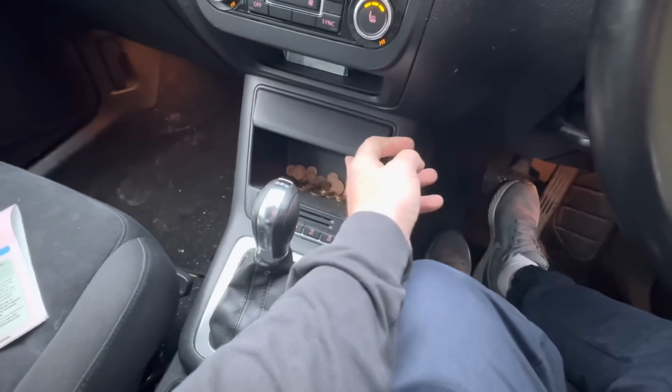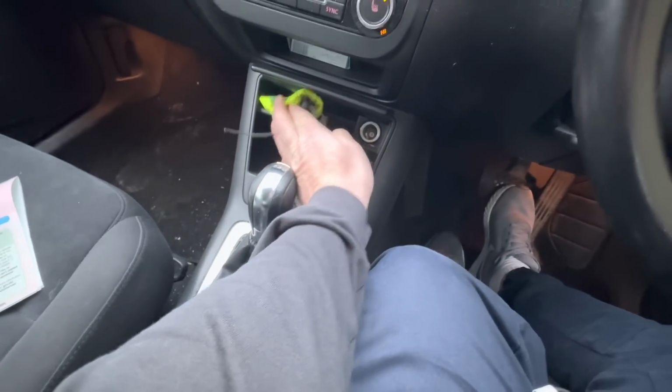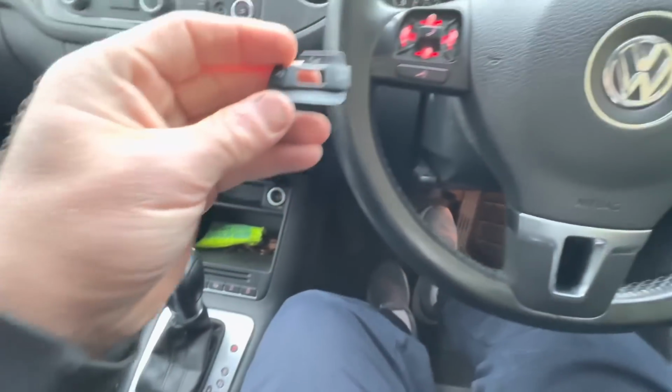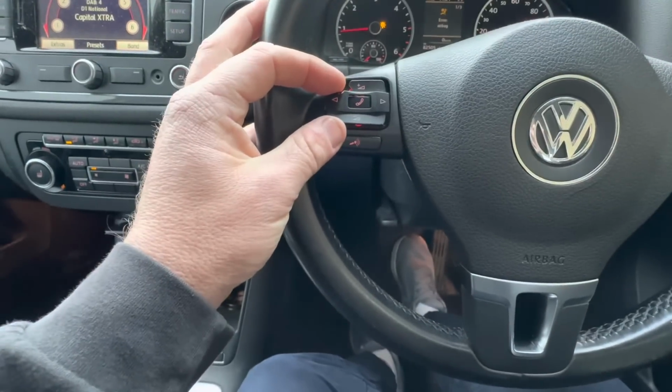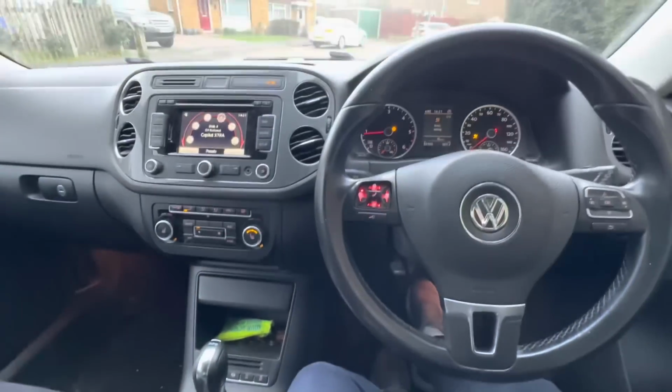Bit of shrapnel down there for Chris. Locking wheel nut key. Oh, look what's under there. The button. We need to get a new one. That's got a bit broken off. Right, let's get it over to the car wash.